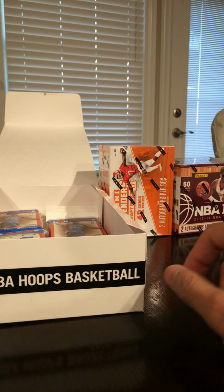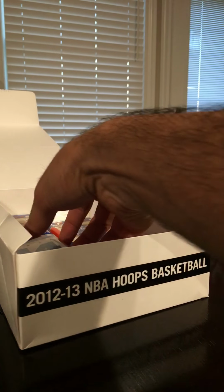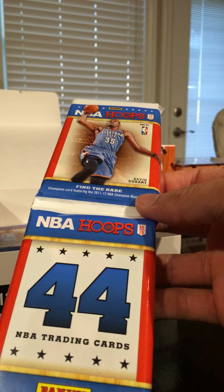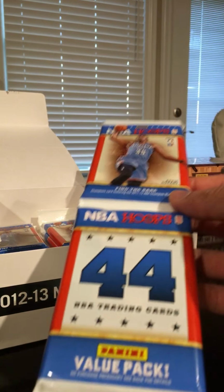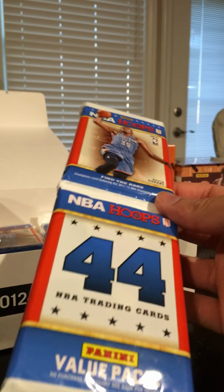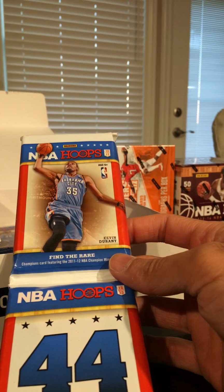How's it going? Gonna be continuing our 2012-2013 NBA Hoops jumbo pack breaks little by little. So far we've broken 7 packs. Let's see, we've got 8, 9, 10, 11, 12. So try to do 8 and 9 tonight, packs 8 and 9. Again, just a cheap sort of value product.